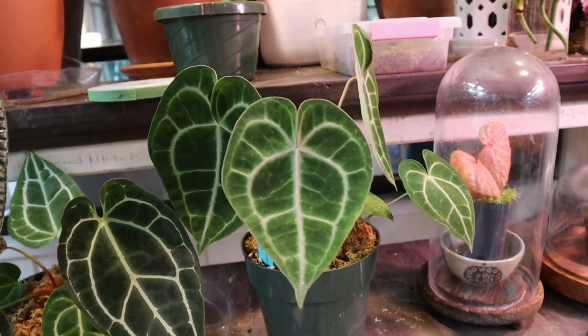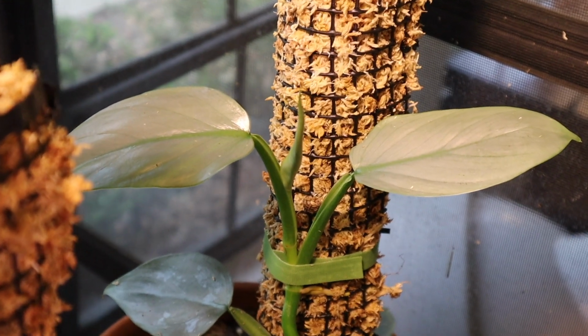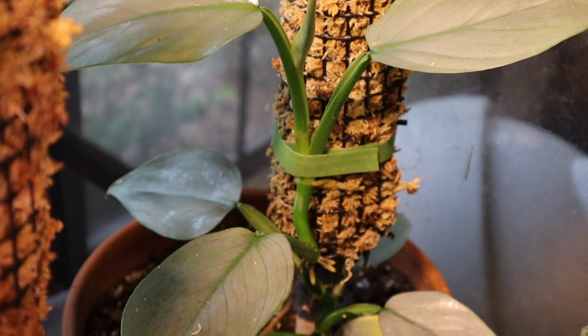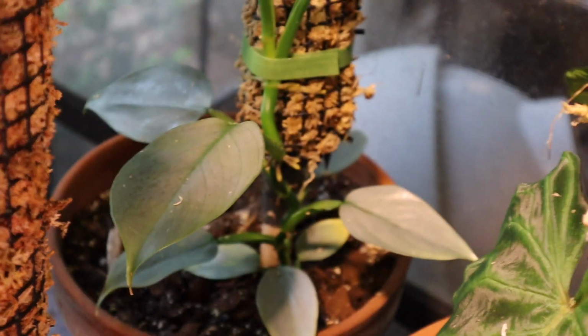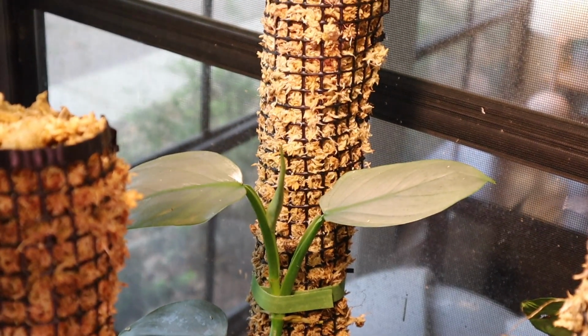So the third plant is, again, the Philodendron Silver Sword. I just made a video on that with my varicosum and putting it on a moss pole, so if you'd like to check that out, I'll leave it above. But I love that Silver Sword as well. It has really upsized a lot. I will include some video of it as well. I really love my Silver Sword.